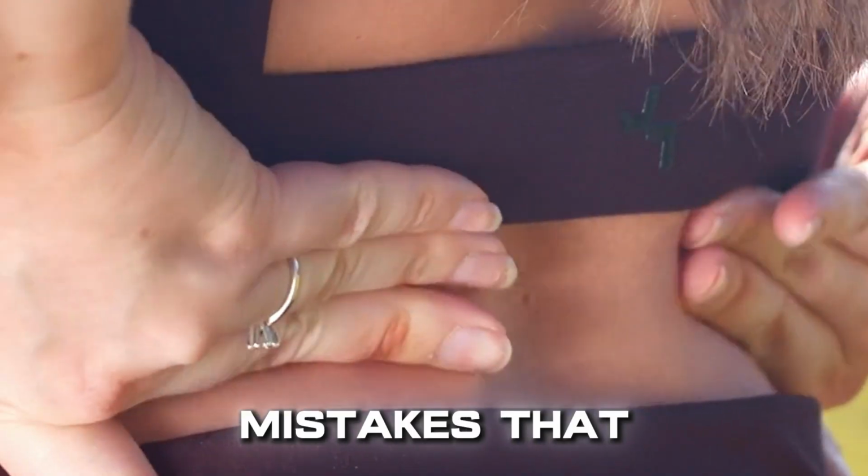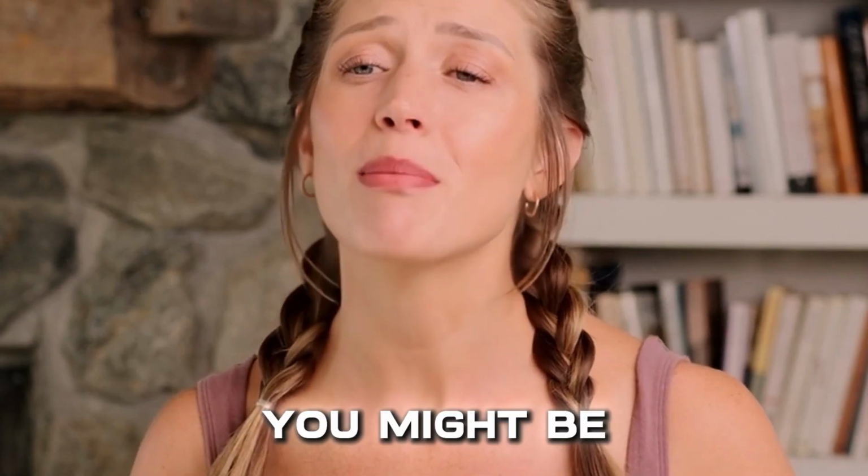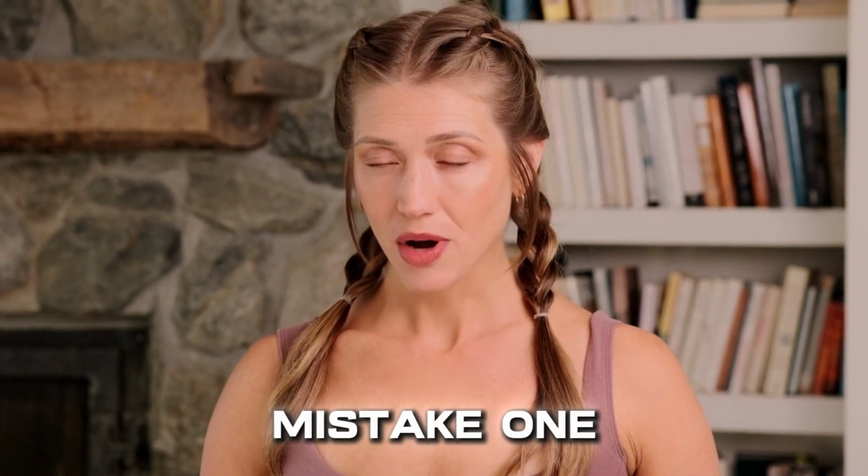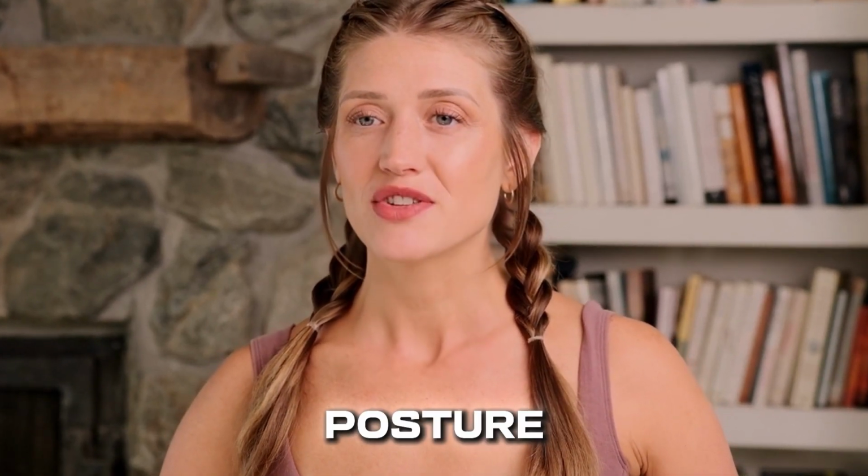3 critical mistakes that worsen sciatica. Even with the best intentions, you might be unknowingly aggravating your condition. Here are 3 common mistakes to avoid. Mistake 1. Forcing perfect posture.